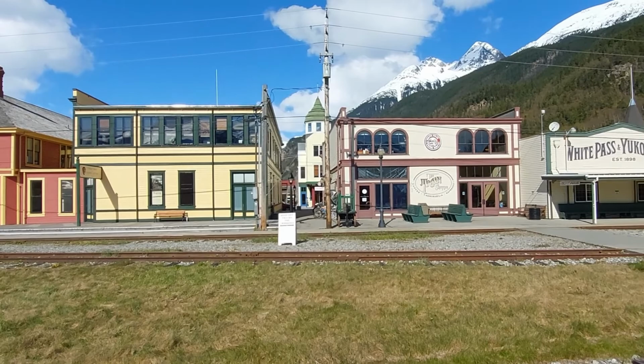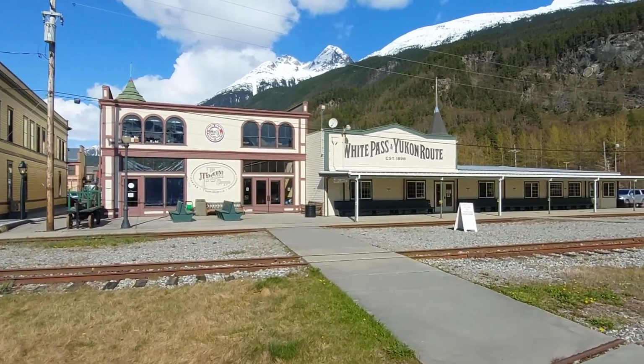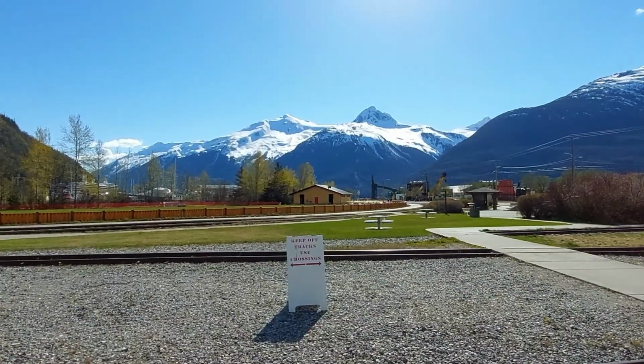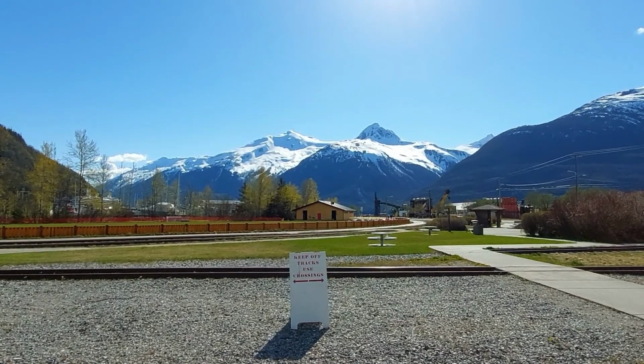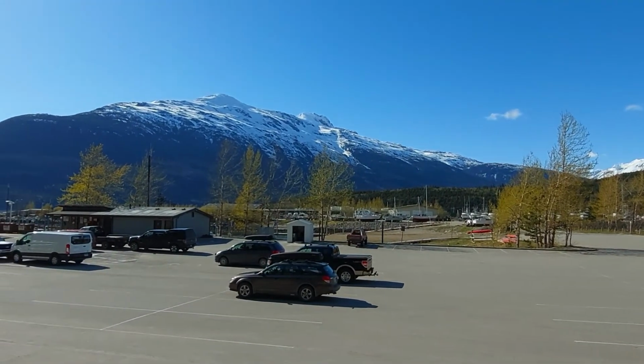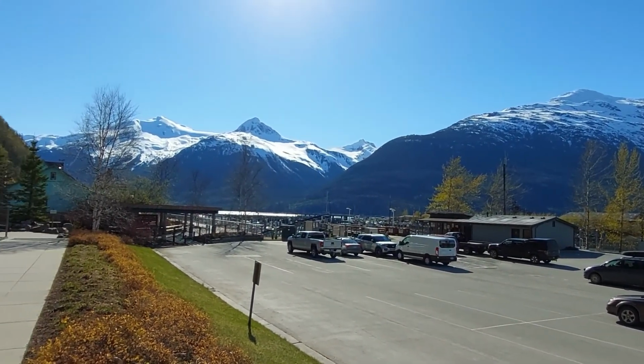Just a few of the railroad buildings on the track. White Pass on Yukon Route Station. So just heading back to the boat. Thought Skagway was ace. Well worth a visit if you pass in. Especially when it's like this. May the 7th or 8th, it's Saturday at the moment, and it's gorgeous out.